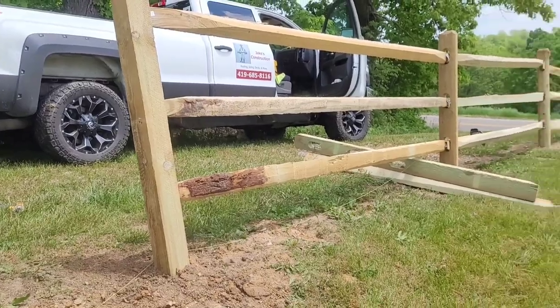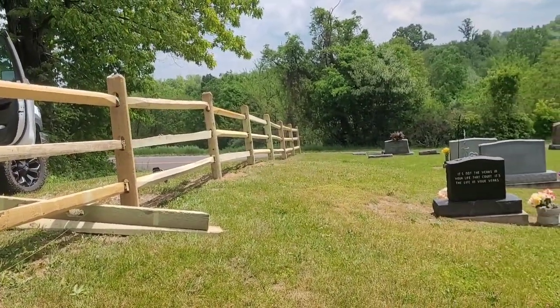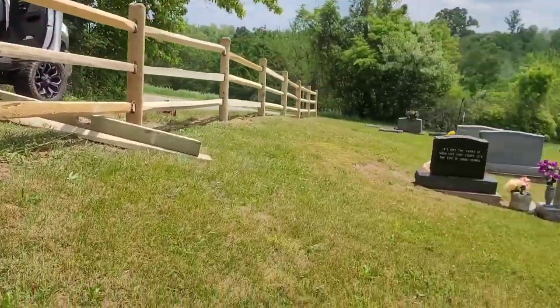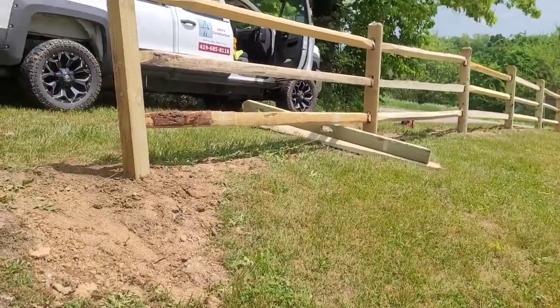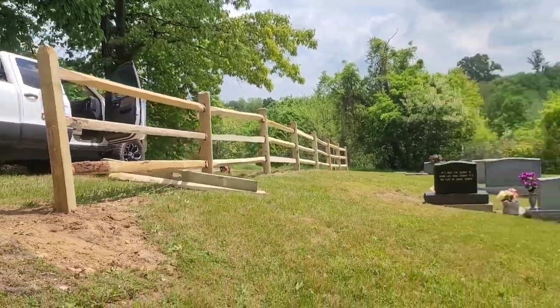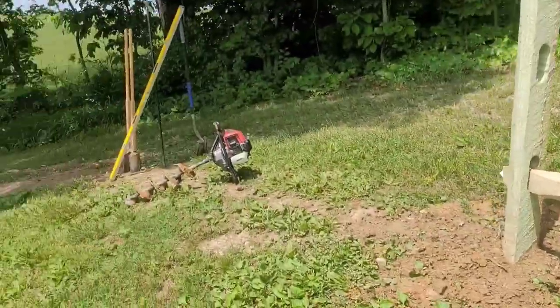I could have done that here, but I wanted to make sure that I didn't have to cut rails down at the lower end. I wanted to make sure I can do a full rail from the corner up. So that's the reason I did it that way, and it worked out great. I'll pop the rest of these two rails in and continue working.